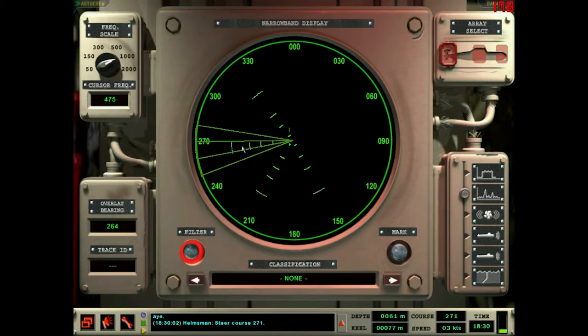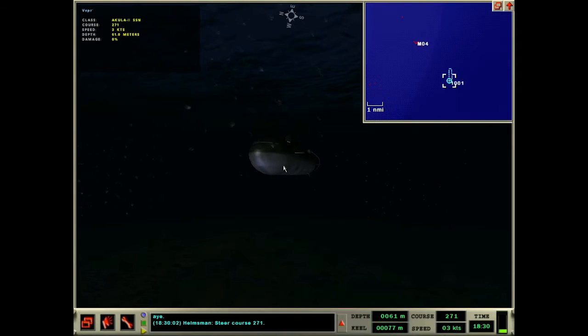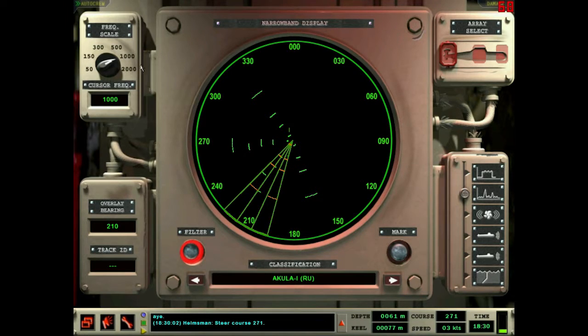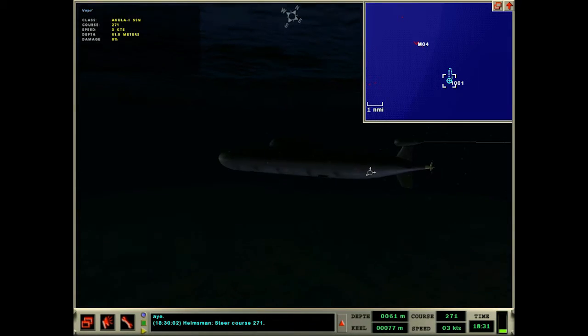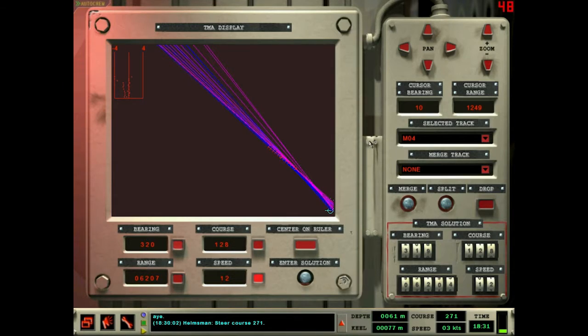Yes. Akula. Call me an Akula 1. I'm an Akula 2, gosh darn it. Oh my, looky there, Akula 2. Okay. We are getting 4 frequency lines on the Ohio, so it's pretty close. It has to be pretty close, moving 12 knots and seeing 4 frequency lines there. Our toad is straightening. We are getting all the data.